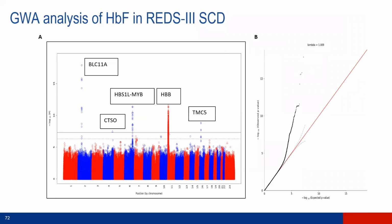And so we conducted a genome-wide association study on the percent hemoglobin F within the Brazil sickle cell cohort, and we actually replicated all three known variants from North American African Americans, as well as identified two novel loci within the Brazil sickle cell cohort that regulate hemoglobin F.